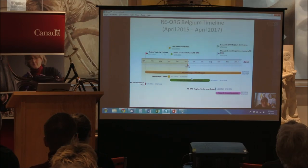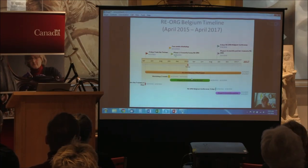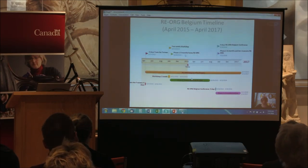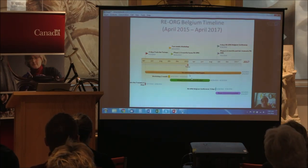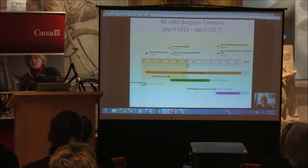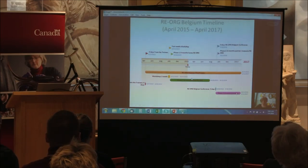So 4 days train the trainers, afterwards a two-week workshop here in Brussels, and then the museums who attended the workshop started with the phase one part, which is a phase of 9 months with a home reorganization. We are in the middle of this phase now, and also a little bit in the middle of the whole project. Phase one will finish after a 3-day conference in Belgium, at the end of October of this year. And immediately afterwards, we will start phase two of the whole project: 6 months of reorganization of partner museums. But I'll go into more detail now.